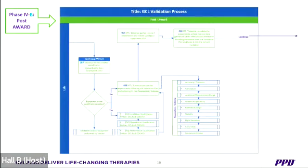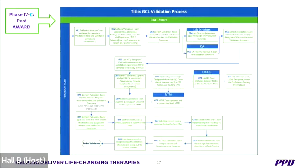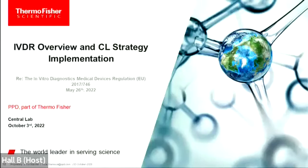Once the assay is ready to go, the lab takes care of the SOP and orders any PT material from the CAP, so that we can ensure the quality of the method.